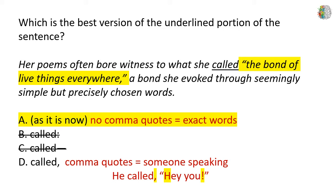I've given you an example of when we would use the comma. That's when we're going to have someone speaking. So an example would be, he called, comma, quote, "Hey you!" You'll notice that there's a comma after the word called. The first letter, the H in Hey, is capitalized, and we have the punctuation of an exclamation point. So that's one of the ways you can distinguish whether or not to use that comma before the quotes.